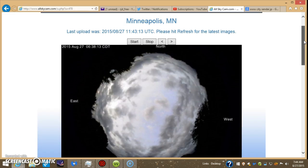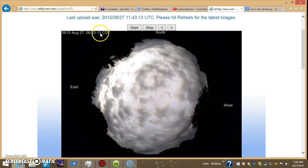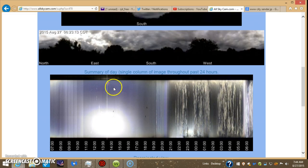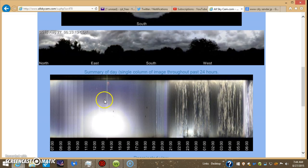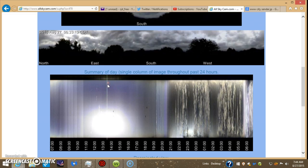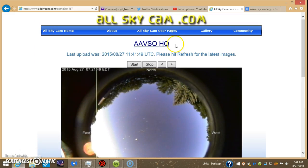Okay, we got Minneapolis. Let's see, six something in the morning, Central Daylight Time. It's cloudy, but I pulled this up because we got a nice shot of the Nibiru sun up here. Notice how in Japan it was much closer. That could have something to do with their camera down there. I'm not sure, but here it is showing up here. There's a good shot. We got the orange ball.